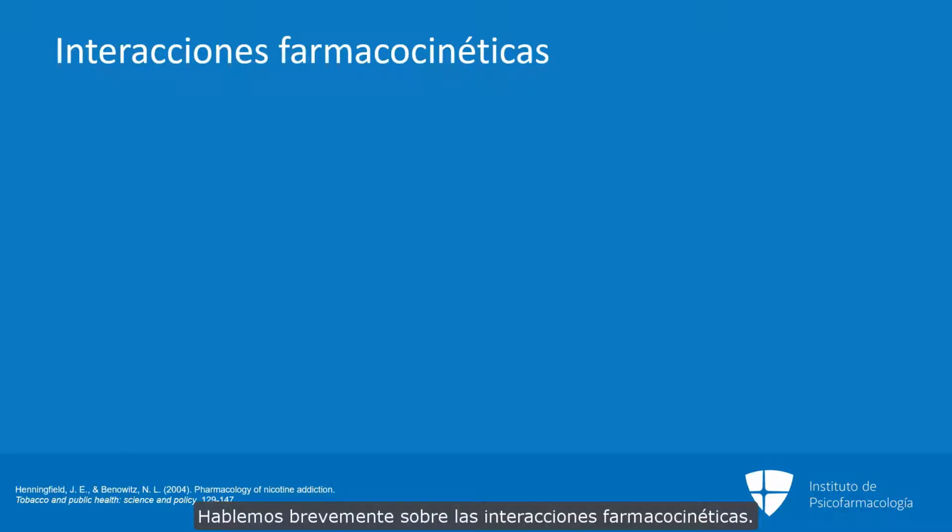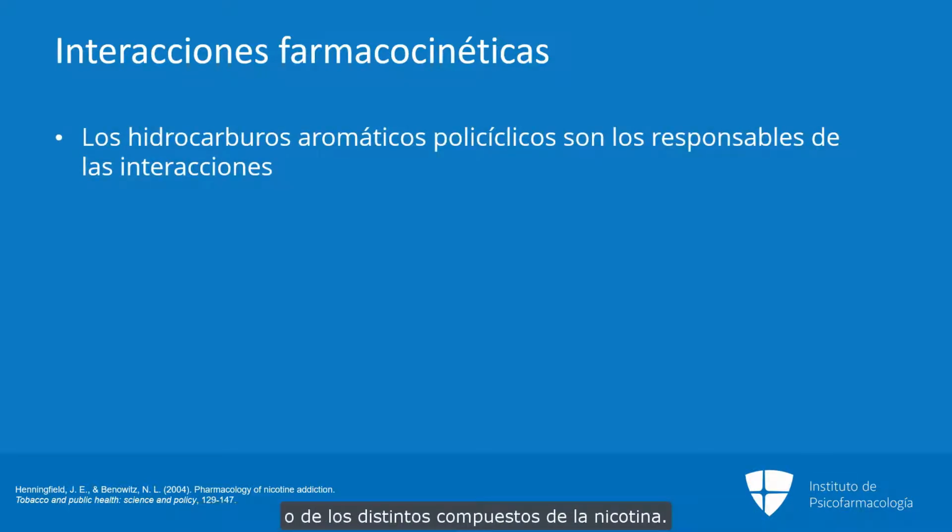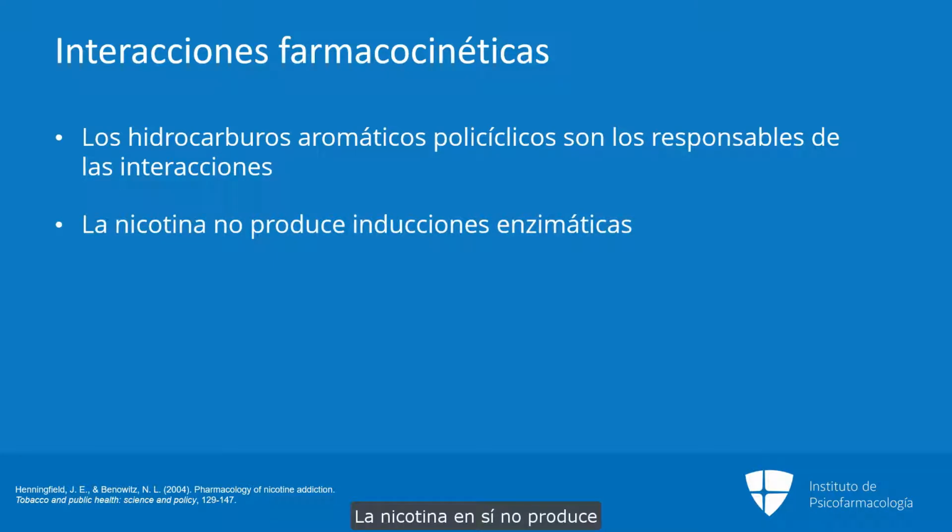So let me briefly talk about the pharmacokinetic drug interactions. This refers to the changes in the metabolism of different drugs because of smoking. An important point to make is that tobacco use leading to pharmacokinetic drug interactions is due to the polycyclic aromatic hydrocarbons in the tobacco produced by the burning of the tobacco products, or the compounds other than nicotine. Nicotine itself does not produce the enzyme inductions that I'm going to be talking about.